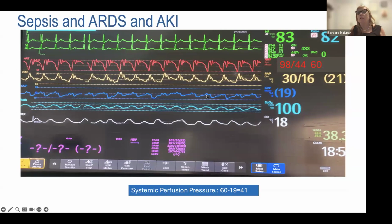So just taking a quick look at this, you can see you have a patient who has a pretty good blood pressure, 98/44, MAP of 60, CVP is 19. For me, one of the most important things here is that I always say MAP minus CVP. That should always be greater than 55. Otherwise, you don't have adequate perfusion. So I'm going to try to get that CVP down. And one of the ways I'm going to try to get the CVP down is to be sure that I'm perfusing the pulmonary vault effectively, but I'm also going to initiate a Lasix test.